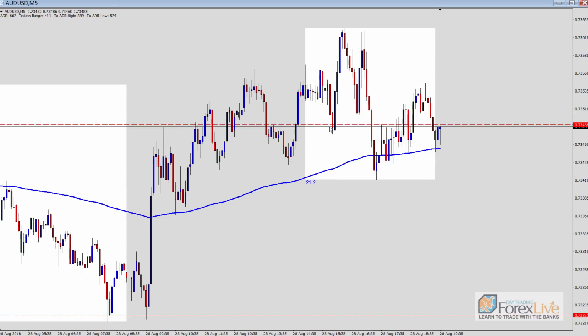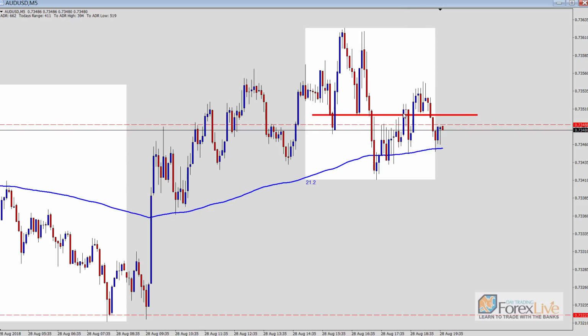There was a major level. The market pushed beyond that level. It made a very aggressive snap back down below it. Now, because I'm assuming I've already seen the manipulation, the only thing I'm looking for is pure reward to risk at that point. So as it comes back in and retests this level, I'm getting short at that point.